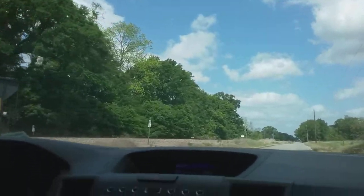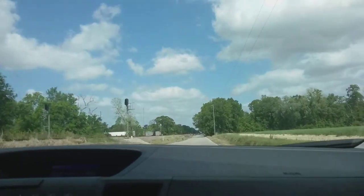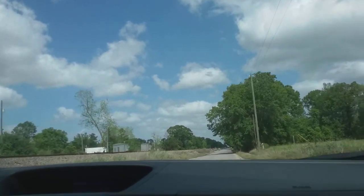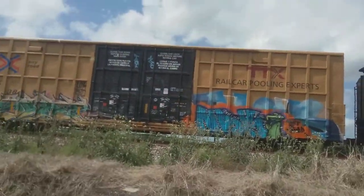Can't read that signal right there. It's red. No, that's the one for the yard track. That one's usually 99% of the time red. Took pictures of them. That's pretty though.